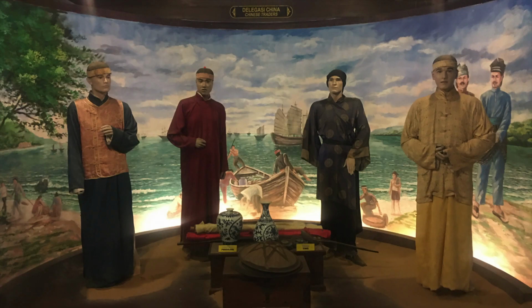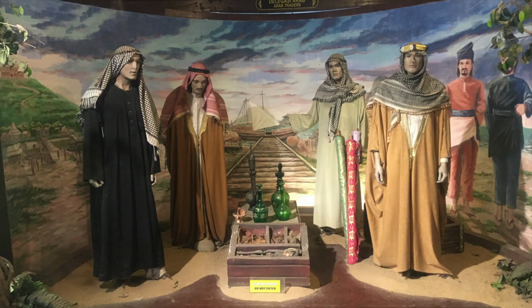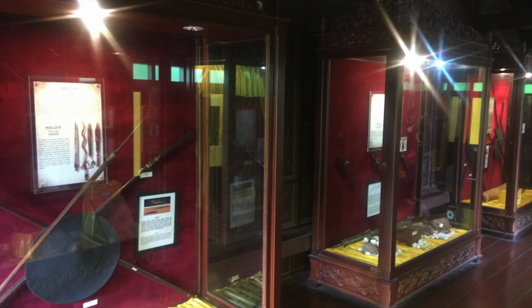The second display features the Chinese traders and their porcelain and tin goods. The final diorama in this wing shows the Arab traders and their glassware. At the end of the corridor is a display of traditional Malay weapons.